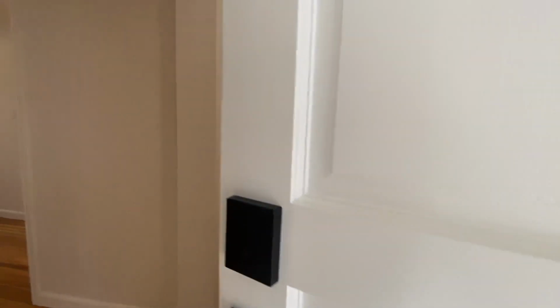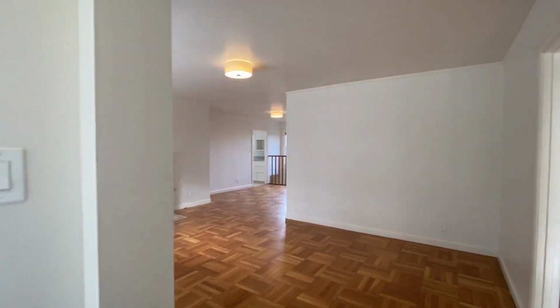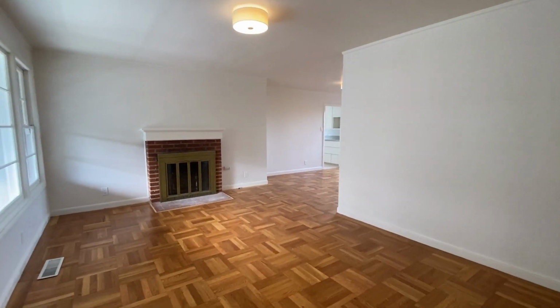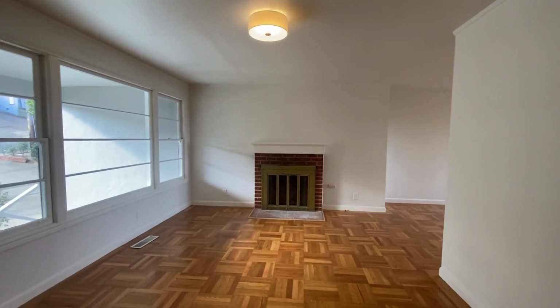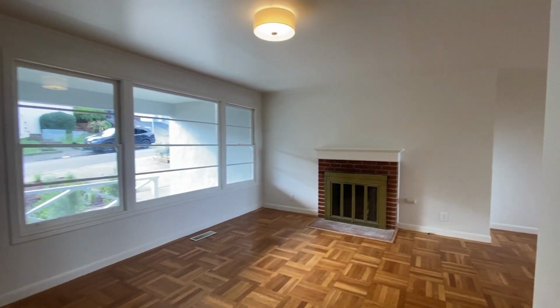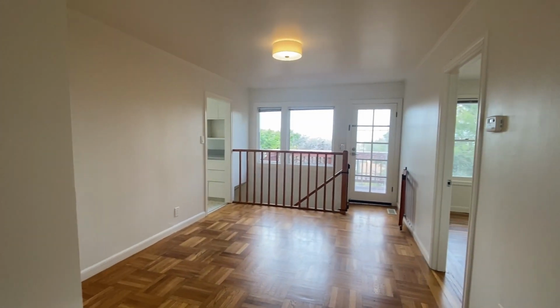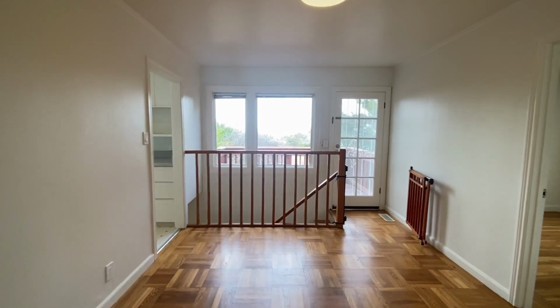And here we enter. So we have hardwood floors. Here we enter into the living room. From this vantage point, and that's your entry with coat closet. Here is your wood burning fireplace. Dining area, bedrooms to the right, kitchen to the left.